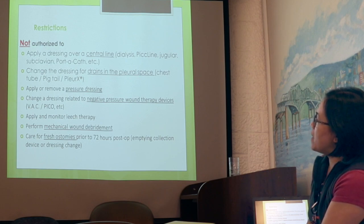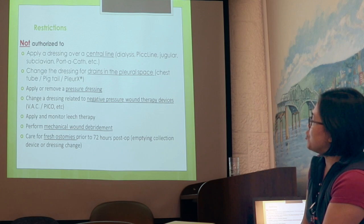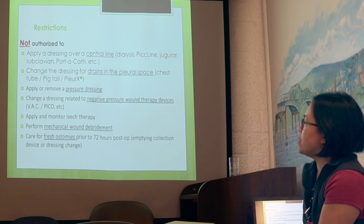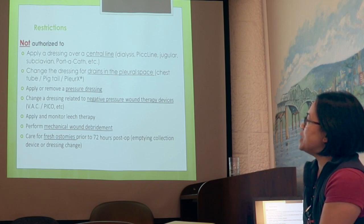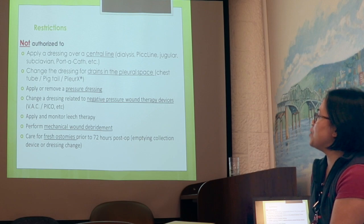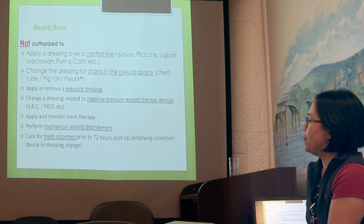Not authorized to apply dressing over a central line, like a dialysis, a PICC line, jugular, subclavian, or portacath. They're not authorized to change the dressing for the drains in the pleural space, like the chest tube or the pigtail or the Pleur-evac. Not authorized to apply or remove a pressure dressing, or to change a dressing related to negative pressure, like VAC and PICO.